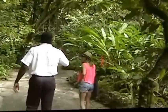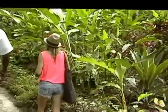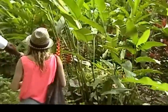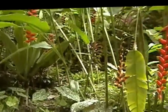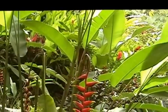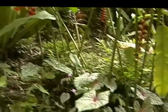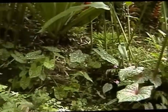Flowers, these here, we call the spotted Canadians. That's how they call it. It's not painted, that's just how it grows. Actually, we grow these plants as house plants at home, with the red veins.